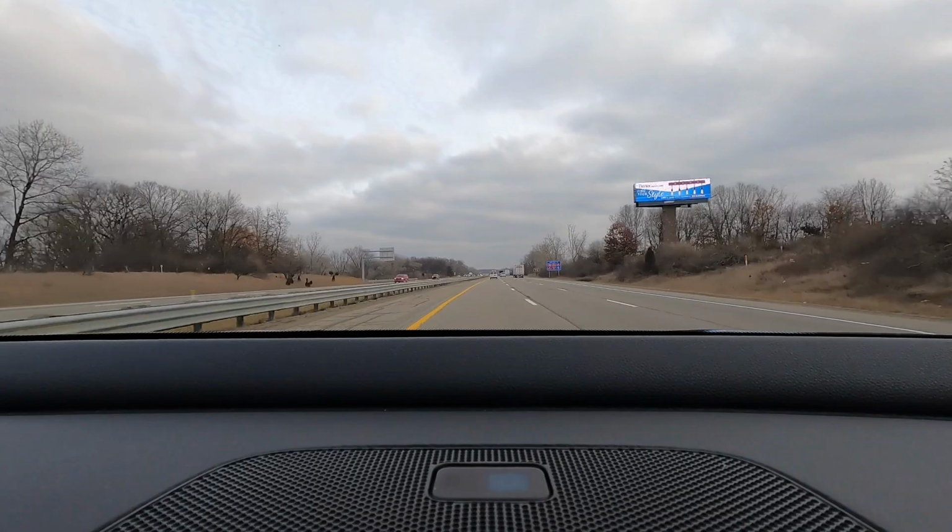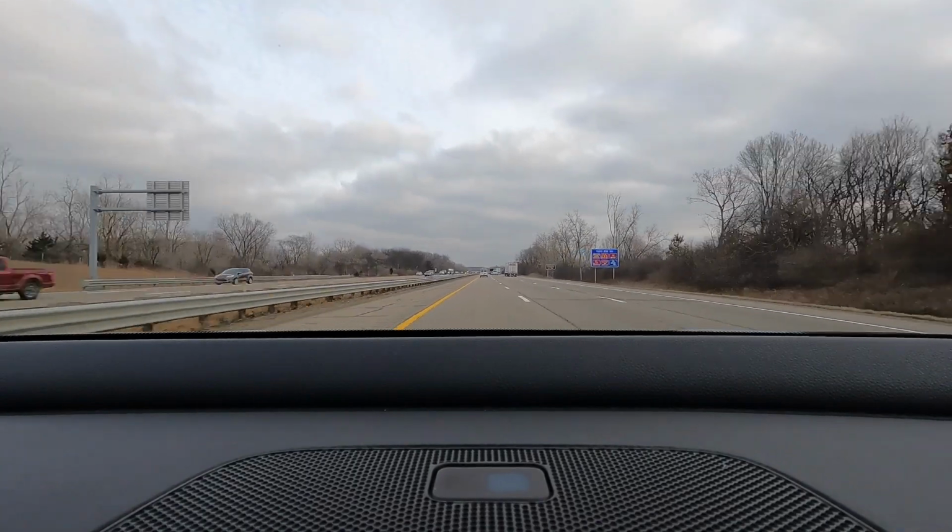We are currently going around a subtle curve right now and tracking that curve pretty well. Yes, I will say that this is an improvement over outgoing lane keeping assist that I've felt before. I'm getting the request to put my hands back on the steering wheel. But yeah, we're definitely more centered than some Hondas have been in the past. Depends on the car you're in.